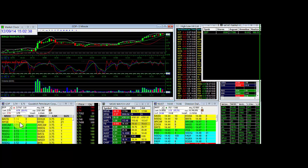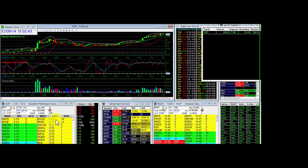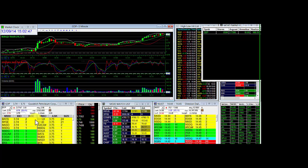So right now 74 bid. Why would they go to 74? Why wouldn't they just chill at 73 and lower? The stock's been so low because they need shares. It's going higher. Short squeeze in action.